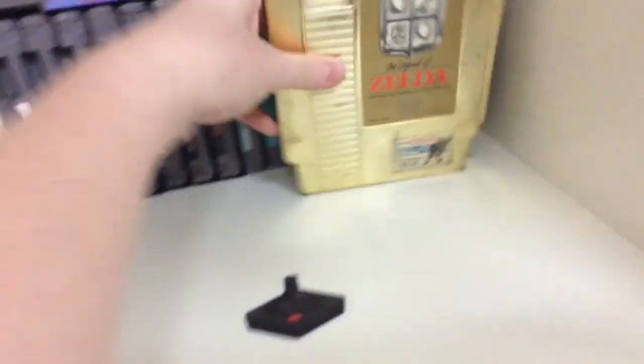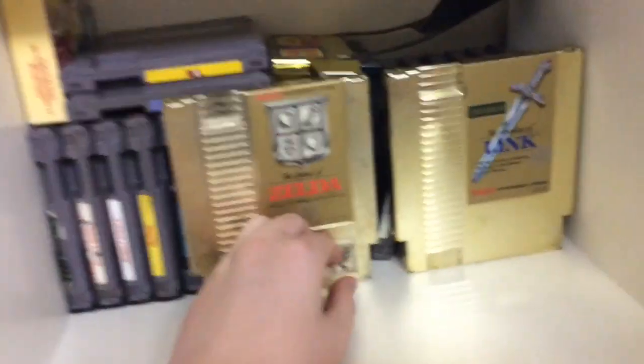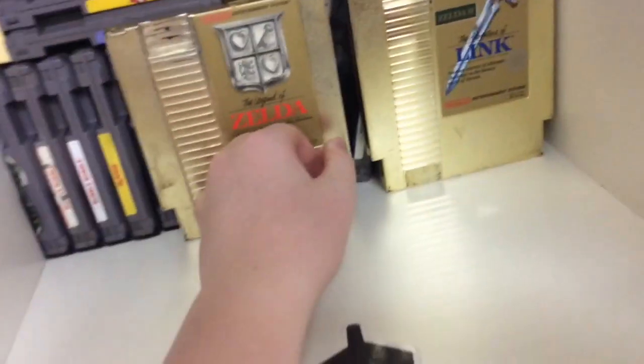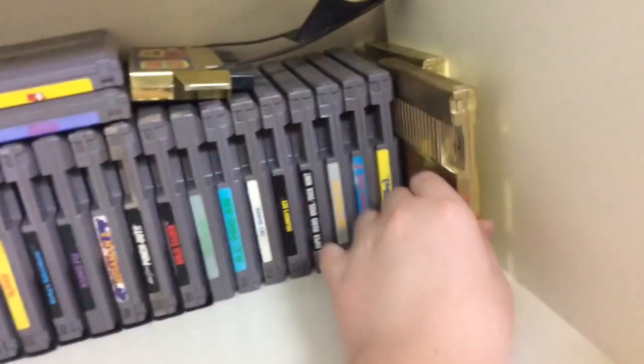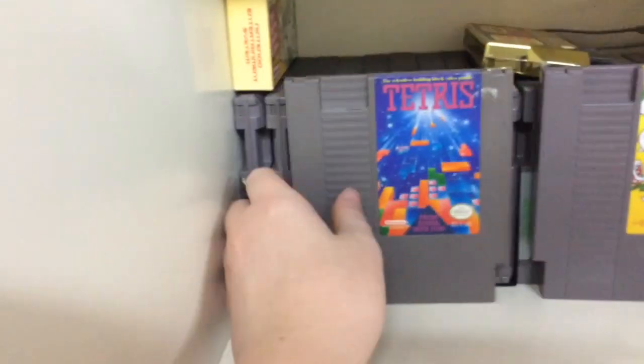Next we have both Zelda games. Pretty cool. Zelda 1, Zelda 2. Haven't played much of Zelda 2 because, I don't know, I just don't like the side scroller kind of thing. But I've played a bunch of Zelda 1. It's fun, I like it. And then the two last games, these are like side ones because I can't fit them. We have Tetris. It's just Tetris.